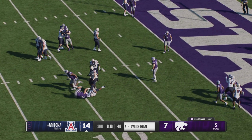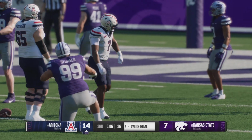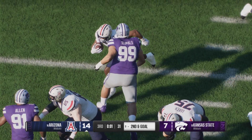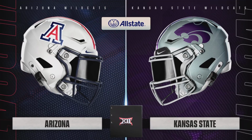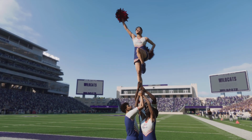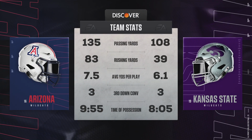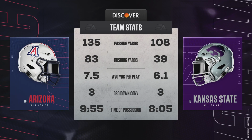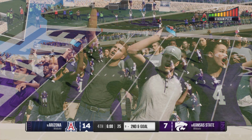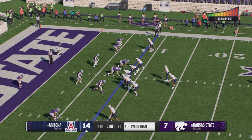Leaves it with the back. He's knocked down in the backfield. He'll lose a couple. That's the end of the quarter, and Arizona has the lead here. They've built a cushion. They've got a nice lead. Now the task is to finish the deal as you take a look at the 3rd quarter stats. Not only is the scoreboard on their side, but so too is time as we open the 4th.